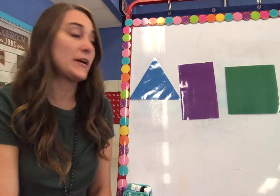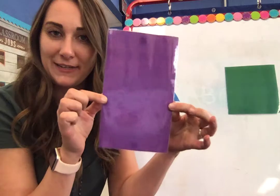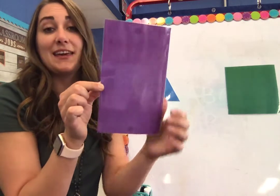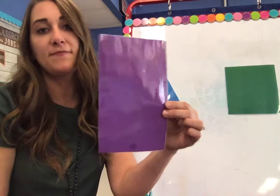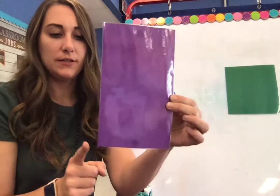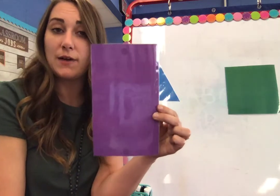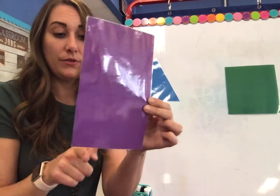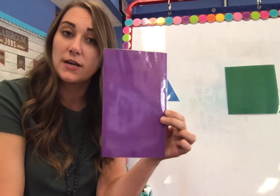The next shape we're going to talk about is this purple shape here, and it has kind of a long name. Can you think of what the name of this shape is? It is called a rectangle, and a rectangle's special number is 4. Let's count the corners on our rectangle. 1, 2, 3, 4. 4 corners on a rectangle. Let's count the sides. 1, 2, 3, 4. 4 sides and 4 corners on a rectangle.